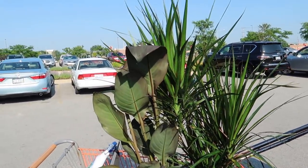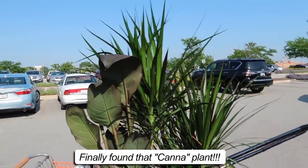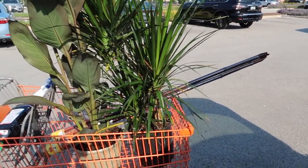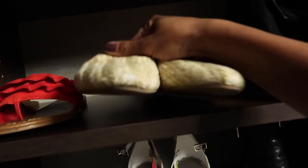Look at all this stuff we end up getting. I had to get these plants, and we're about to go to Home Goods and buy some pots for them because I need to see it finished. She's like, you could pot it later. I'm like, no, now, today.